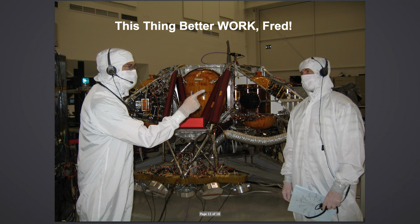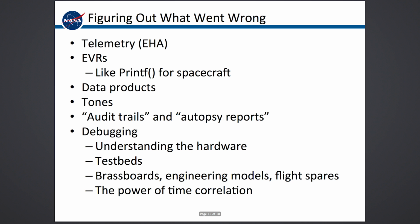You see us there as part of our test procedure. You can see the Curiosity descent stage with its radar down there, and the standards for doing our testing are very high. So how do we figure out what went wrong?